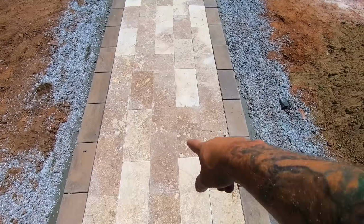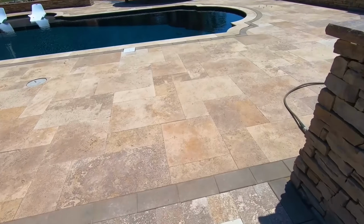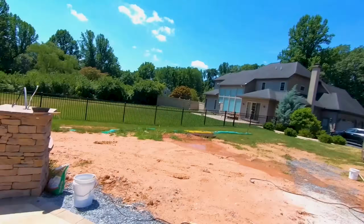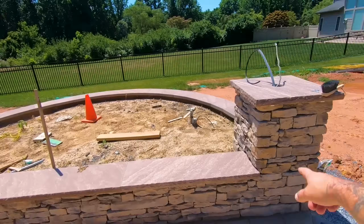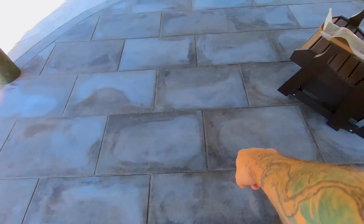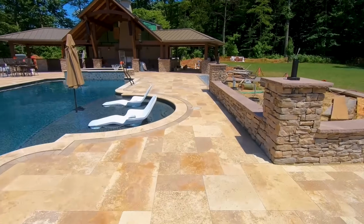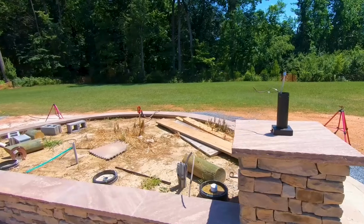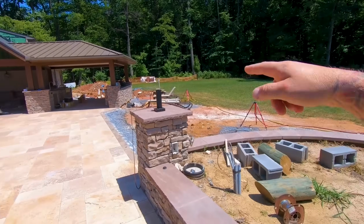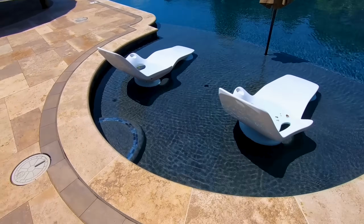Got this super sick travertine patio and walkway, Techo-Bloc edging, humongous pool, and it's super sweet. Got these planters going up there, gonna get some lights on them. Got that custom cabana, chilling in the shade. Techo-Bloc patio underneath here. All travertine still there. Another planter, the lights going on up there. Or actually, those got gas lines. Those might actually be tiki torches.